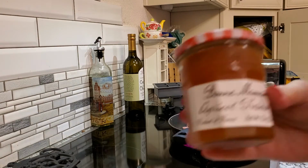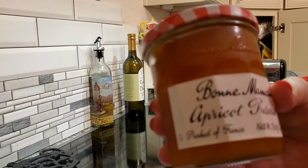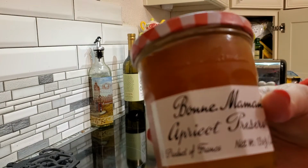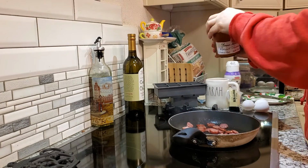There's my apricot preserves. So good. Yummy, super yummy stuff. Got it ready to slather onto my toast.